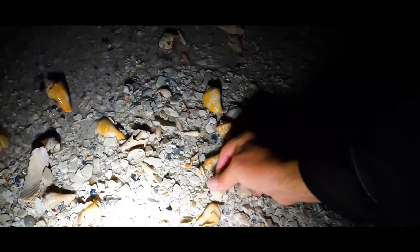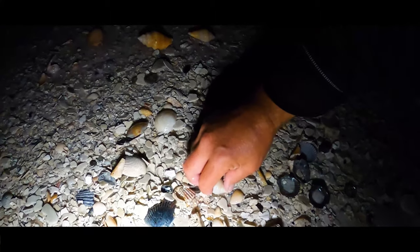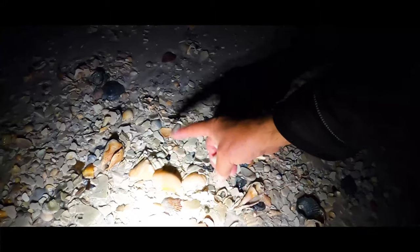All right, had to set the shell bag down because as we're walking along, let's see if I can find them. Okay, let's start with a whopper nutmeg. The lightning whelk. And a couple of bonnies over here. Anything else? Ah, so close, but see? That's what you're looking for.